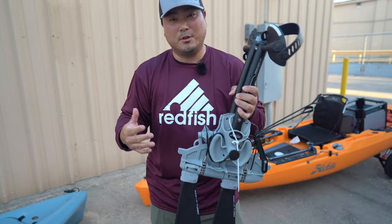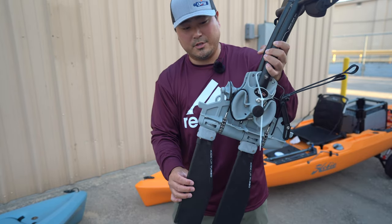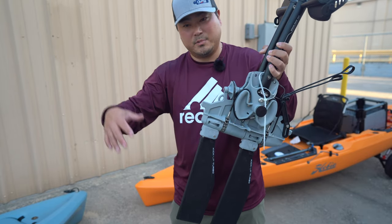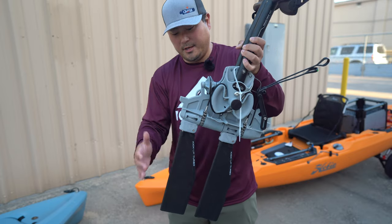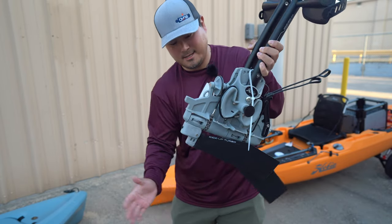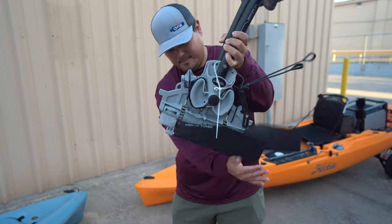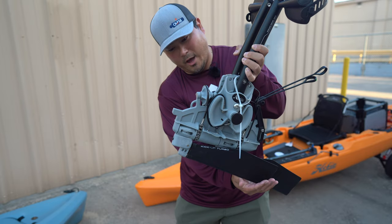So say you're fishing really shallow waters and you run into some oyster or a tree stump if you're fishing freshwater, or sand flats, grass flats, whatever. When you hit it, this is what happens. You see that, guys? One more time. That's what happens.